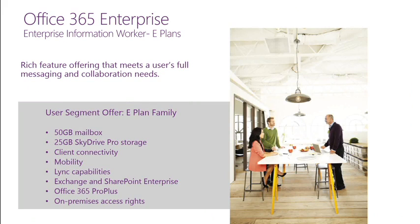So the enterprise plans, there's 3 different plans available, or suites if you like, but essentially as Harriet described, they include a 50 gigabyte Exchange Online mailbox, there's Lync capabilities, there's Exchange Online and SharePoint Online, and also options of having the Office 365 Pro Plus license included as well. The enterprise plans also provide on-premises access rights. So the ability to take your Exchange Online Plan 1 or Plan 2 rights and use those to actually access your on-premises Exchange servers.